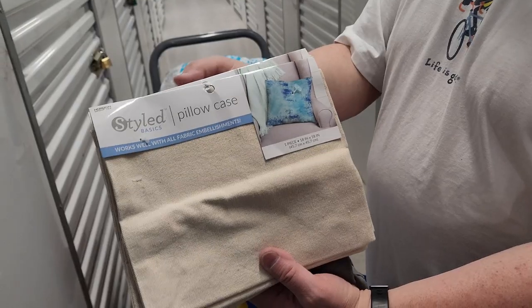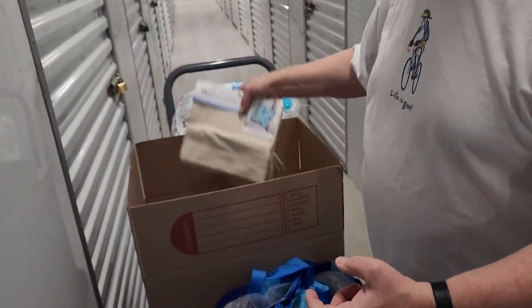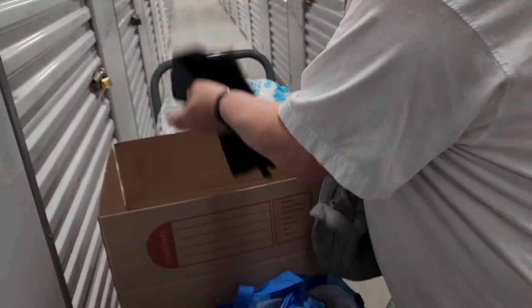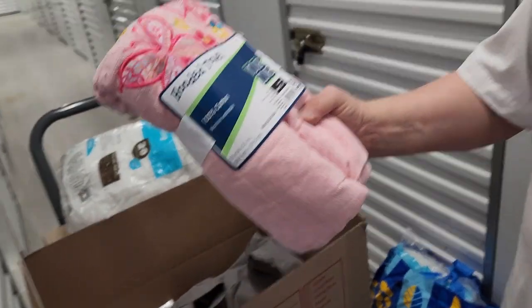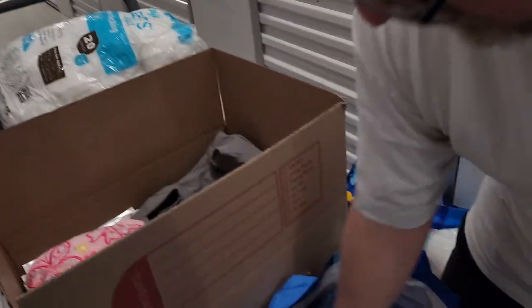People that are using the Cricut to make their own pillows. So if nothing else, I give them away to people. That's why there's so many of some of this stuff. Right, because they were using it for an Etsy shop or something. Yeah, that's what I'm thinking. Because there's multiple. A hooded towel in my color. That one's for you? That one's for me.